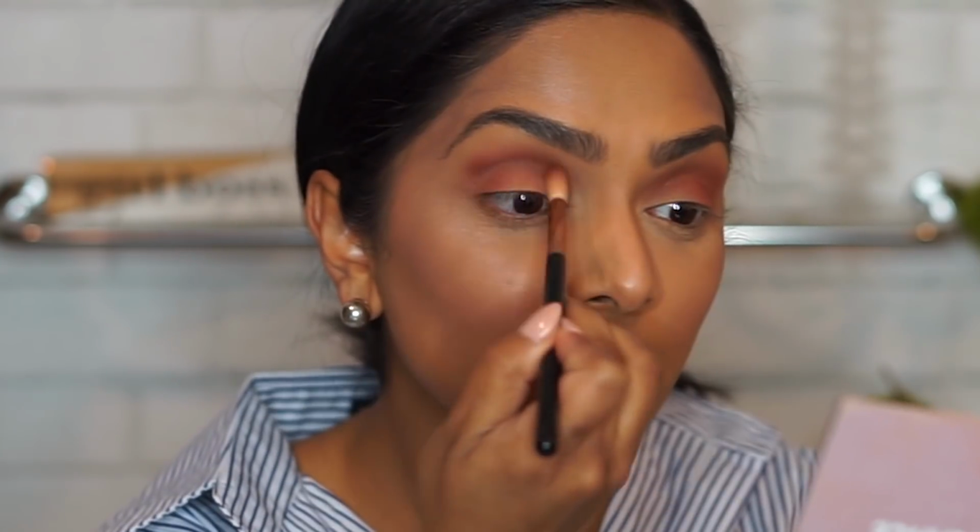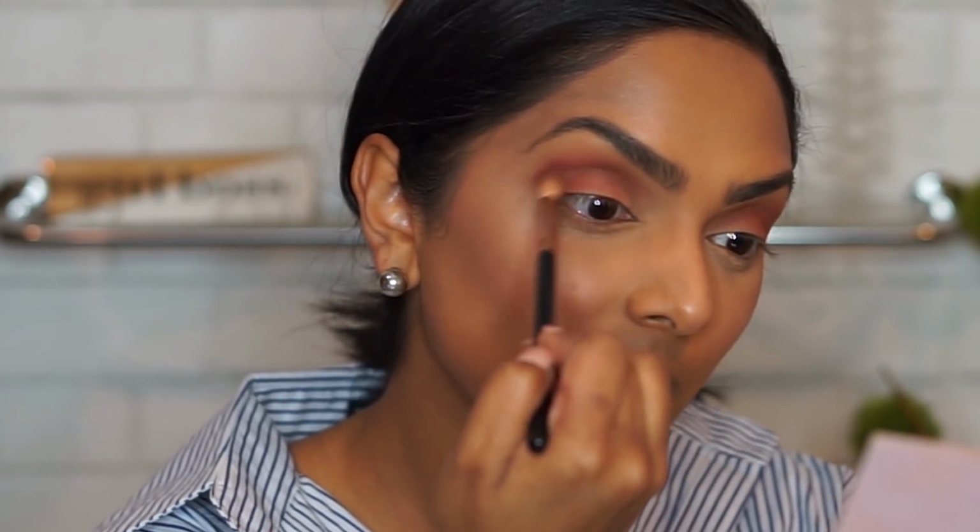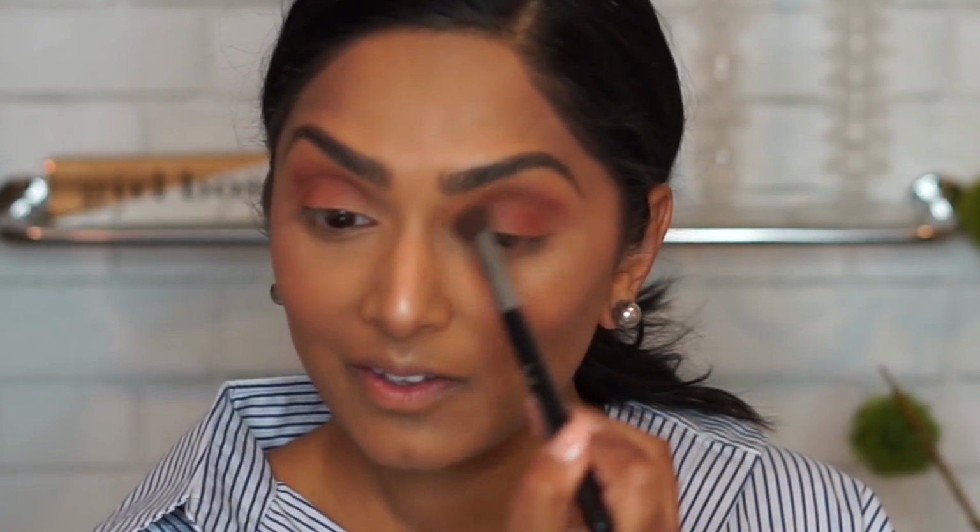I don't think this looks right. I need to stick to just doing my tutorials. Blend, blend, blend, blend, blend. This is how I blend. I just go like this until it feels like there's not a gross crease. Is that right? I don't know. It is looking like I have got a sunset going on my eyes. Do I look like I have a sunset? I look like I got like a burnt roast.